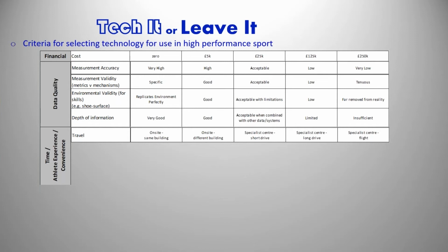Can you do the testing on site in the same building that the athlete's in, or do they have to travel? Is it a long distance, short distance? Does it include a flight? There are times when going to specific centers is important to get very specific treatments or tests, but invariably we need the testing on site.